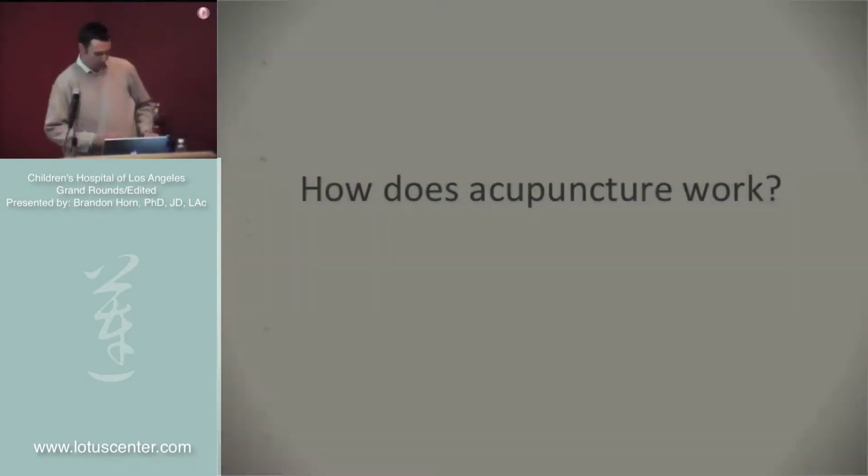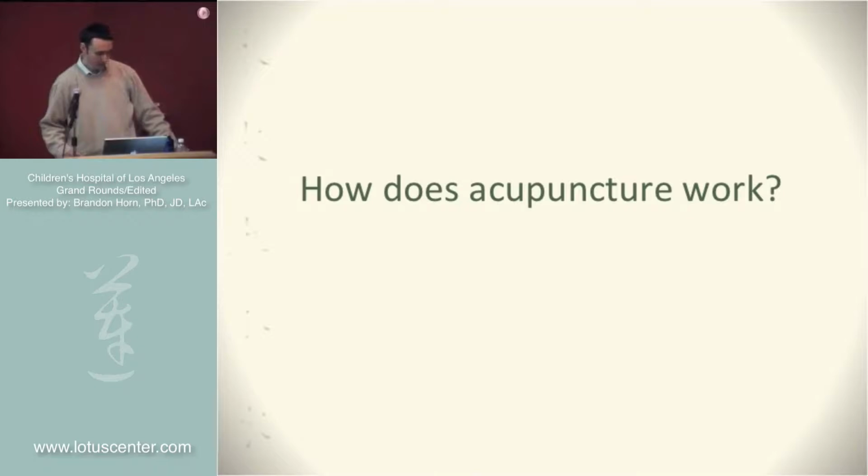Okay, so we're going to talk a little bit about how acupuncture works, not from a Chinese medicine perspective, because that would take way too long, but from a Western perspective a little bit, because we don't quite know how it works, so it's a little easier to do. But to me, in presenting this, one of the more interesting areas of research, because acupuncture seems to have a wide range of physiological activities, is how do we go about explaining all of these functions?